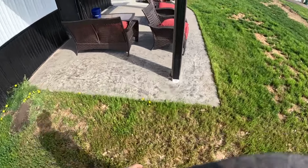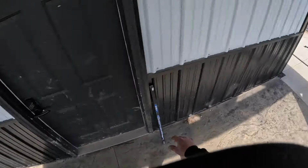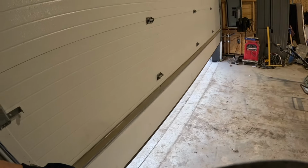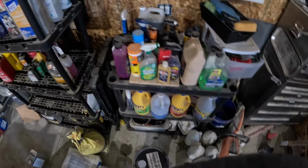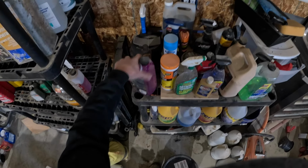All right, back at the shop, just getting some wire mesh, a couple more supplies. I'm gonna try spraying a soapy mix on the machine to see if it cleans it better. I'll use this boat wash. I sold my boat, so I don't need it.